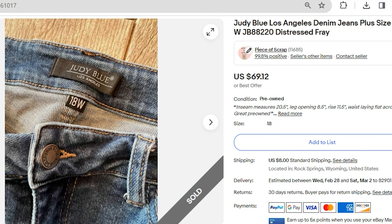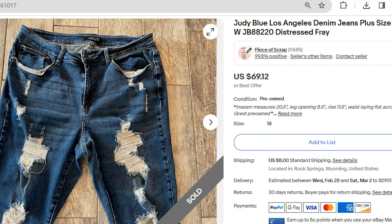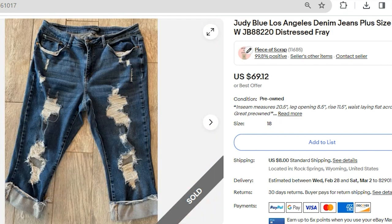Now, I do pick up Judy Blue in the smaller sizes as well, and they do sell at least $30, $40. So do keep your eye open for Judy Blue. My profit on this pair of jeans was $42.30.